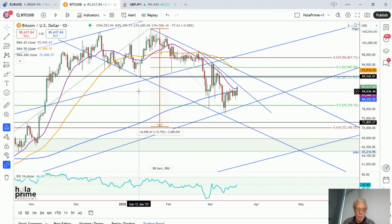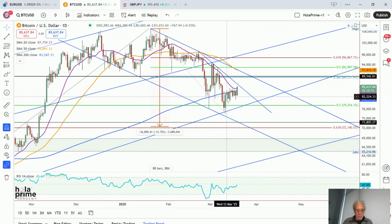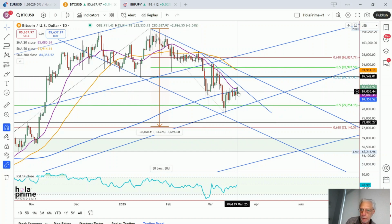Moving on to Bitcoin. We've been watching resistance around the 200 blue moving average, and now the 20 moving average on the daily has also converged around the same price zone. I believe I spoke about this maybe last week: when they come together like that, it gives us a potentially more significant pivot level, and we may start to see that now.